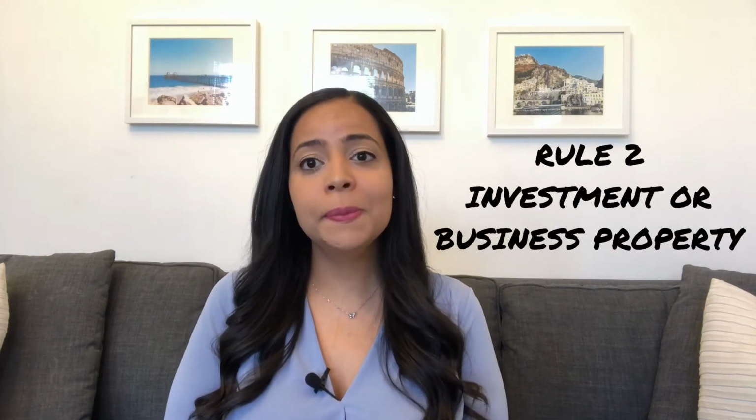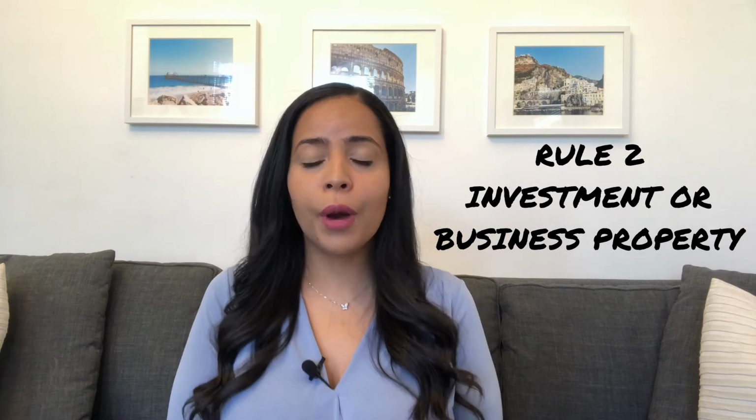Another fun fact is that you could actually exchange one property for multiple properties. So do yourself a favor and hire a qualified real estate agent to assist you. Rule 2, it must be an investment or business property only. A 1031 exchange is only applicable for investment properties. So no co-ops and no primary residence.